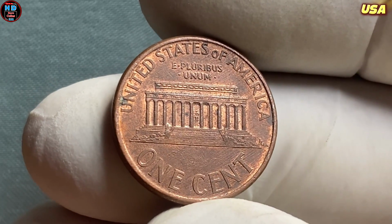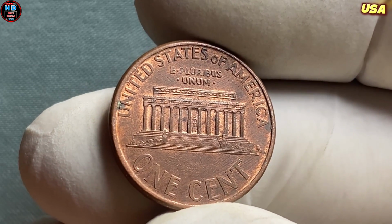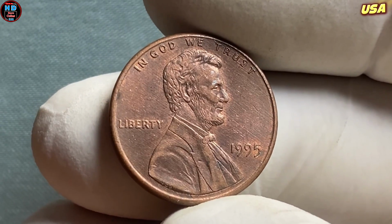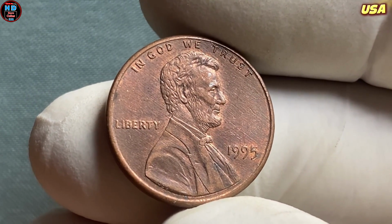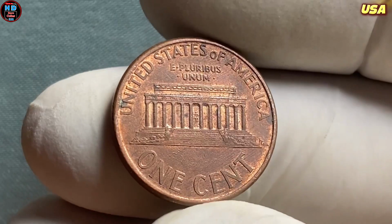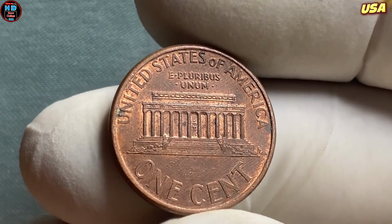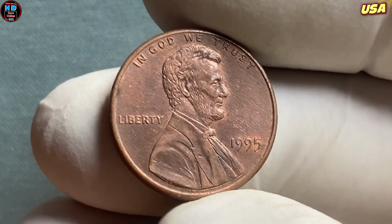The design of the Lincoln penny, originally created by Victor David Brenner in 1909, was meant to celebrate a century since Lincoln's birth. Over the decades, it became one of America's most recognized coins, with its simple portrait of Lincoln on the obverse and the Lincoln Memorial on the reverse. In 1995, however, one particular die used in Philadelphia was slightly misaligned during the engraving process. This caused a second, faint image of the word Liberty and Lincoln's profile to appear, creating the famous 1995 double-die obverse penny. To the naked eye, the doubling might seem subtle, but under magnification, it's clear and distinct.